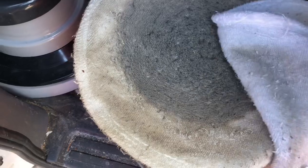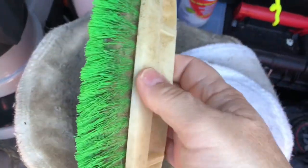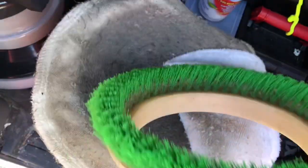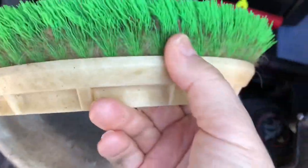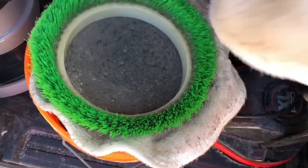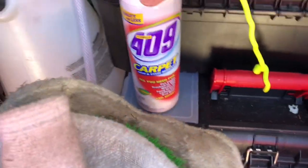If you read the directions on the can, it says spray it and then leave it for about 3 minutes. You can agitate. This brush, I need to take it out and really clean it out. You can see how it draws all the hair and crap into it, so I'll get that cleaned out. But it did a great job. I started to use the second pad but didn't need it.